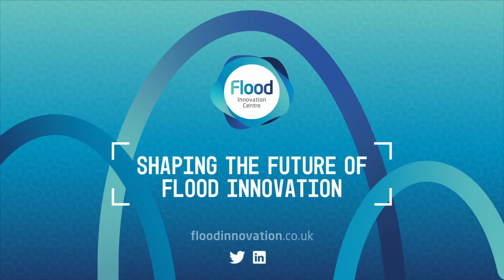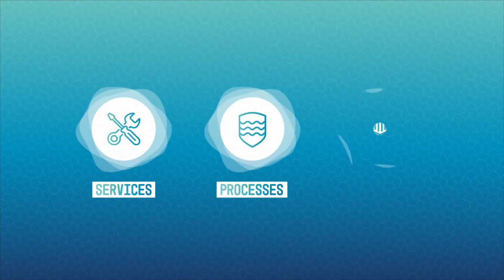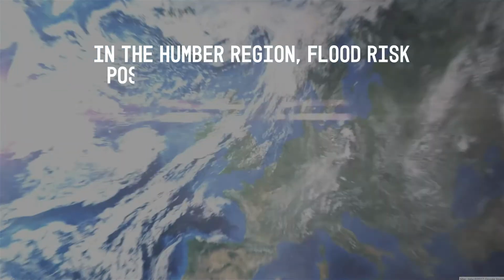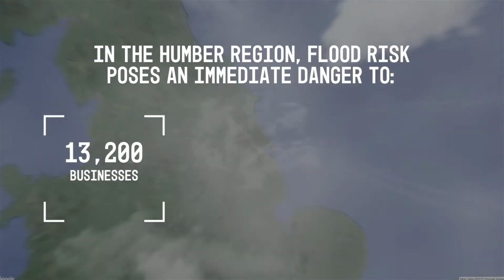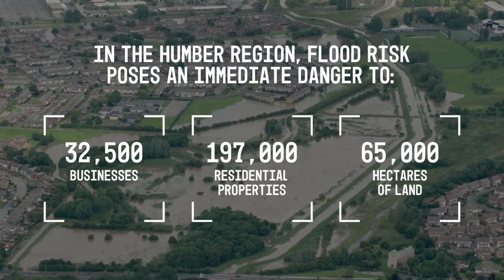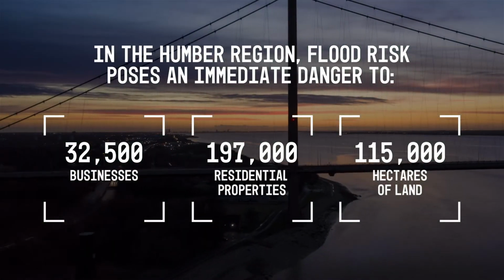Welcome to the Flood Innovation Centre, a place focused on flood-related research to help your business develop new services, processes and products in flood resilience. Located in the Humber, the UK's most flood-prone region after London, the Flood Innovation Centre is a place that helps businesses to innovate in the emerging flood resilience market.